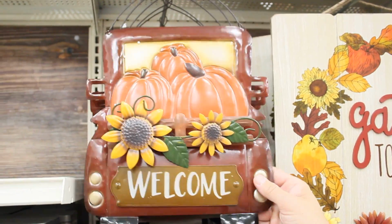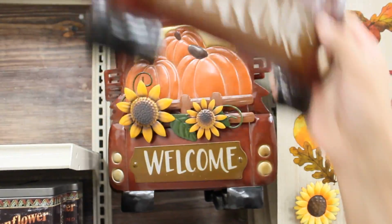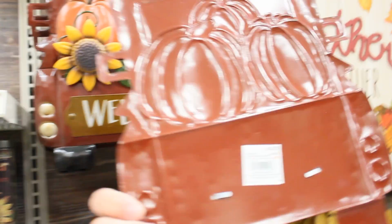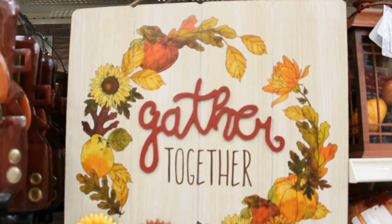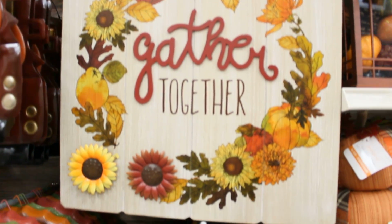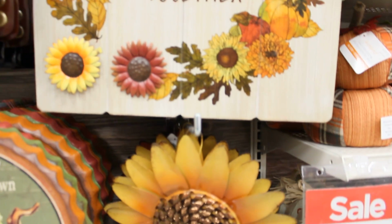And then heading over into their signs, I thought this welcome little harvest truck sign was absolutely adorable. It was $16 regular price. Again, you can use your coupons on all the fall decor. Here's a really sweet gather together sign. That would be a fun little dupe to do.